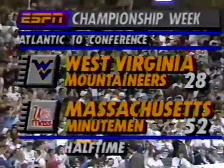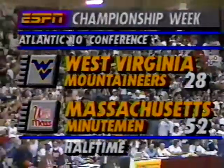A tremendous ovation and well-deserved for the Massachusetts Minutemen as they head to the dressing room, leading this Atlantic 10 championship game by 24 points. 52-28 at the break. Let's rejoin John Saunders.